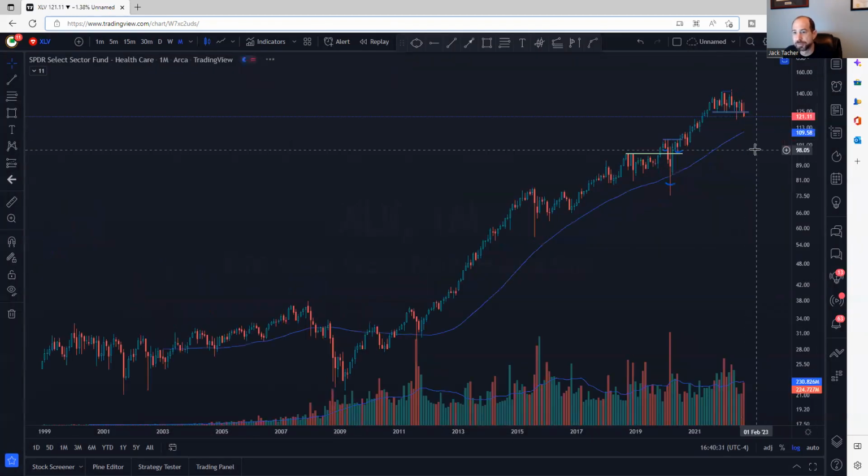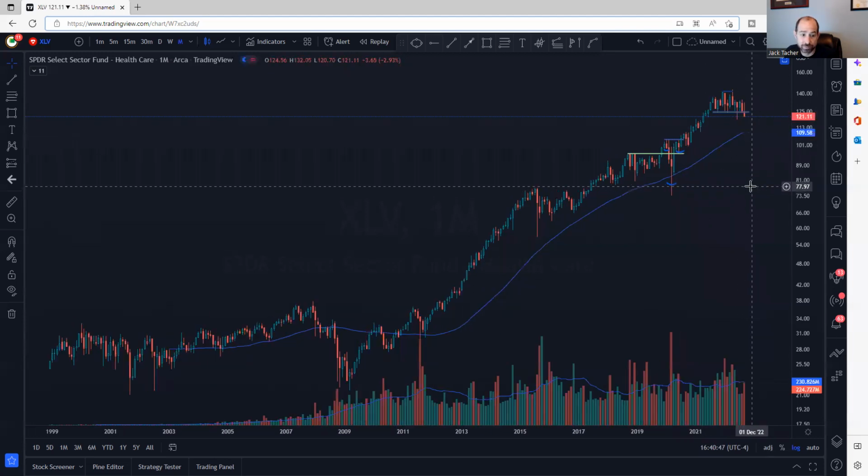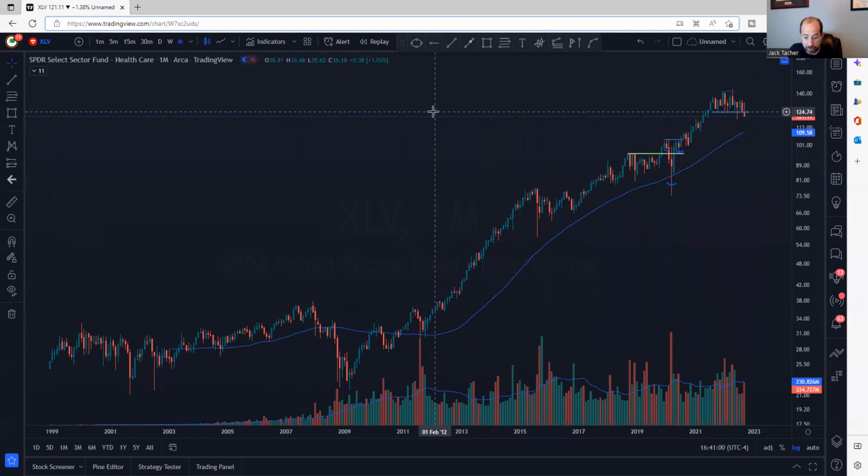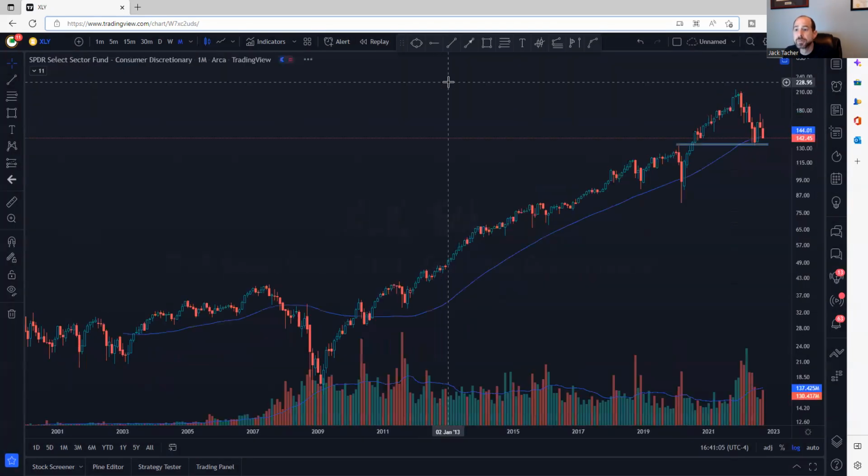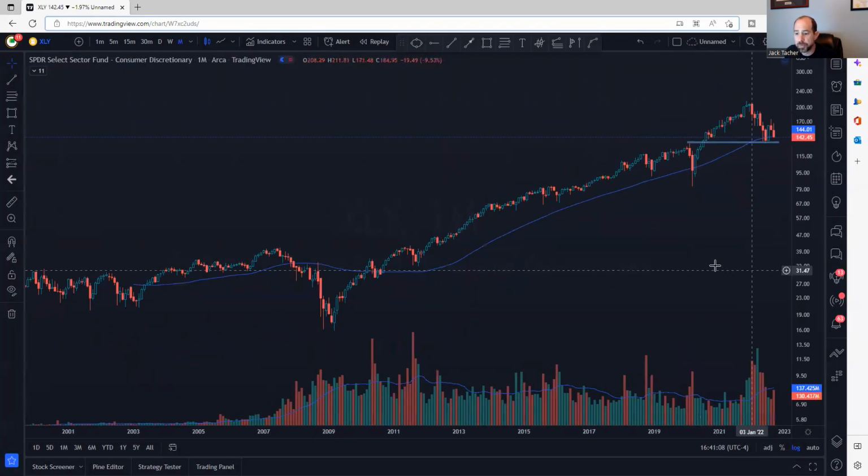XLV healthcare holding up better than the rest, right? I mean, still kind of above the June lows. It doesn't look great breaking down from this particular area, but above the 50-month. So yeah, that's what we got, right? Holding up better than the bunch, but still trying to break down again. 110-ish is where the 50-month is, so that's a big deal right there. XLY. Here's XLY on the monthly.